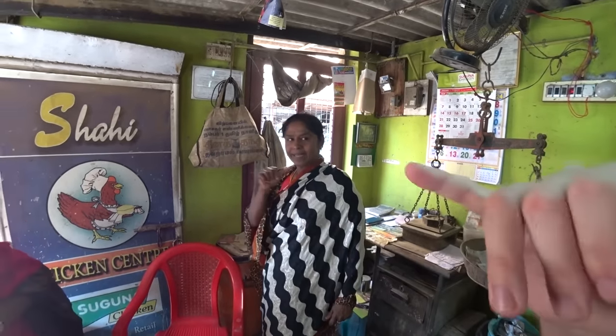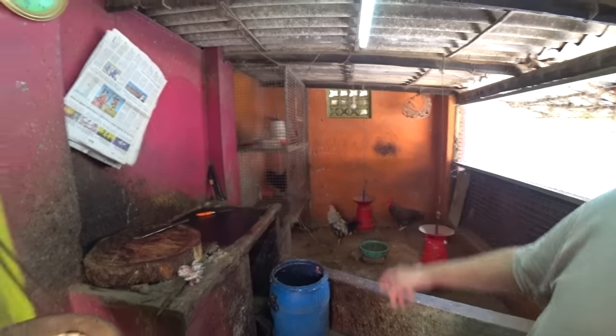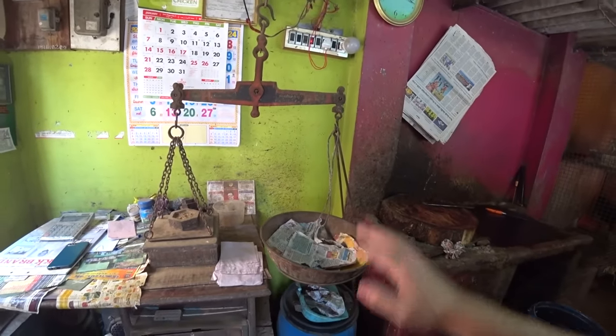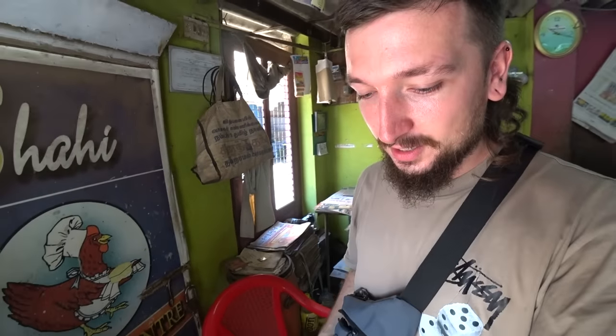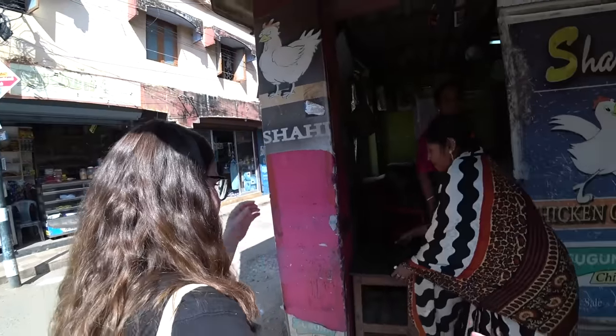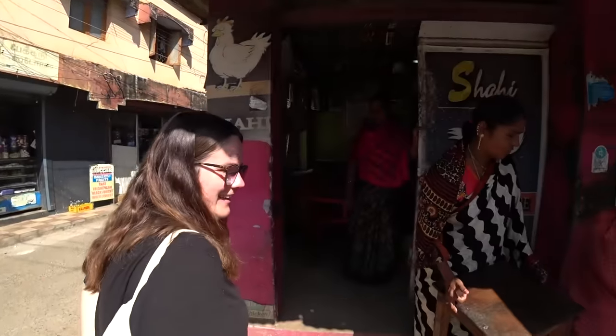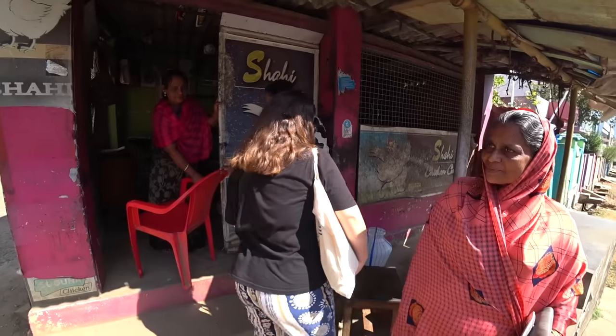Tea? Okay, let's have a tea. We'll have a tea, yeah. Look at this. Proper old school weighing scales. Check it out in here, people. That's what the chicken butchers used to be like. We're having a tea, sitting here? The tea's being delivered to us. Oh my god, they're looking after us, the chicken shop ladies.